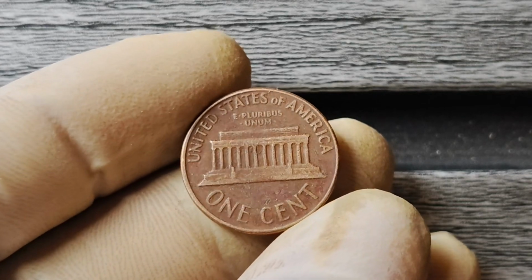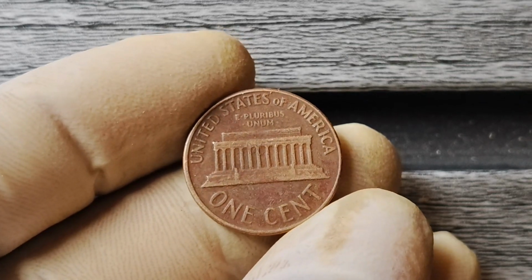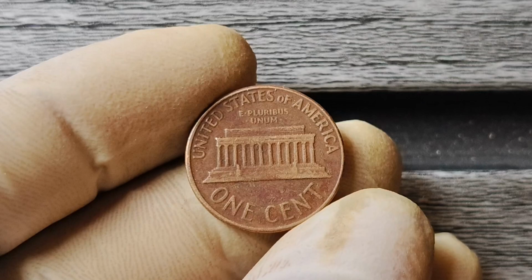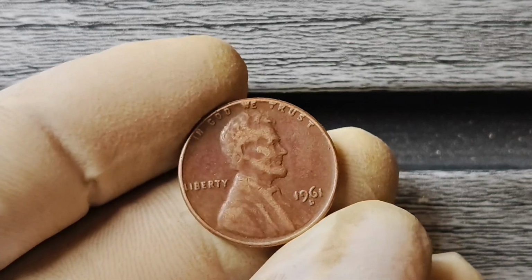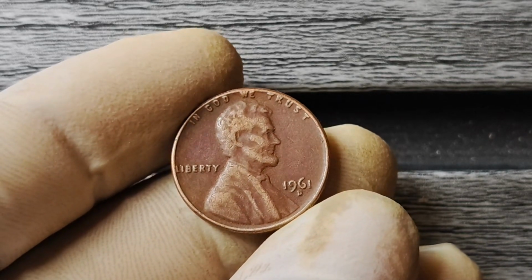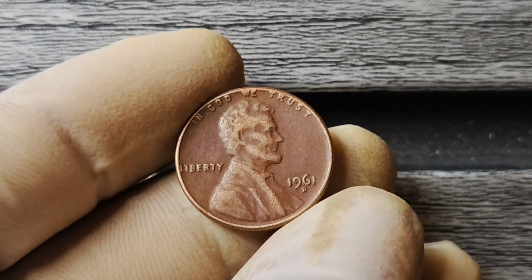Now, let me tell you a little personal story. A few years ago, I was at a garage sale, and an old man was selling a dusty old coin collection for next to nothing. I picked up a few pennies, mostly out of curiosity. One of them? A 1961 D penny with what looked like a doubling effect on the date.